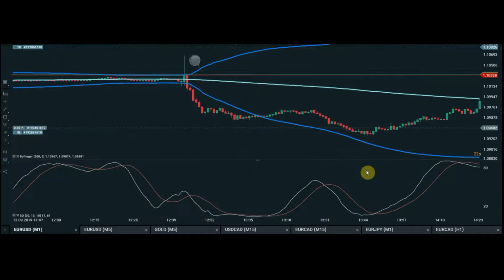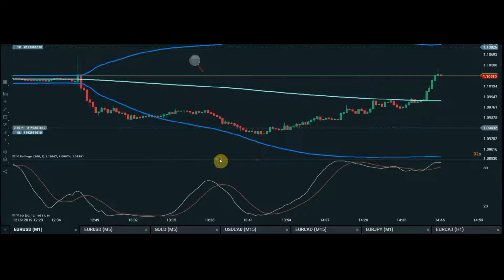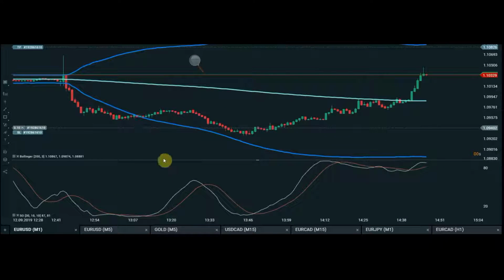The stochastic is what controls the direction and the timing of the entry. When it's overbought, in this area here, and price is above the upper Bollinger Band, we are selling. When price is below the lower band and the stochastic is below 20, we are considered to be in an oversold market, and then we're looking to take the move up. As you can see, the move has gone up quite strongly and it's almost hit our target.